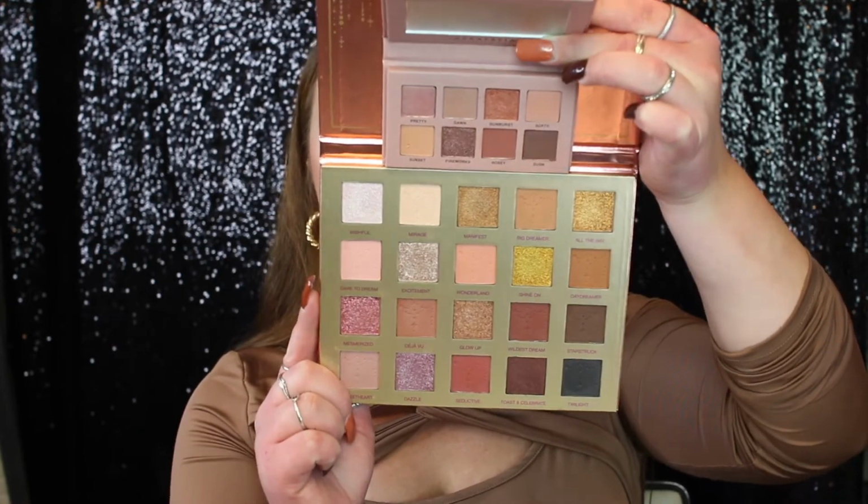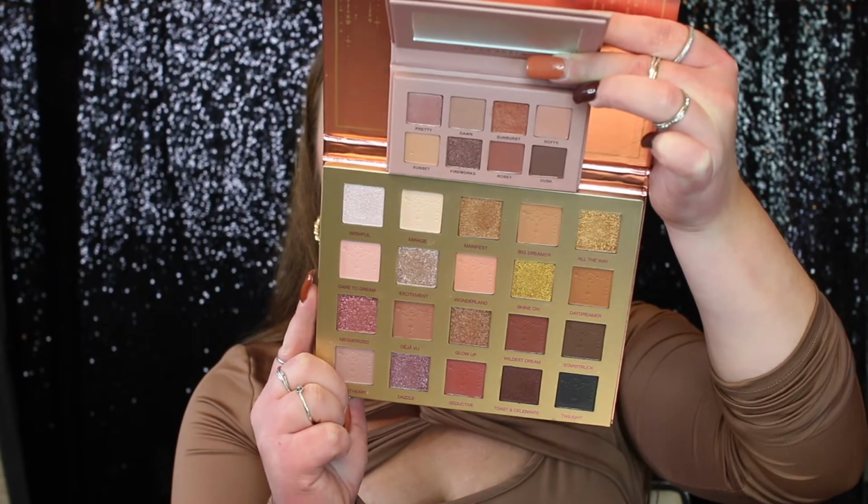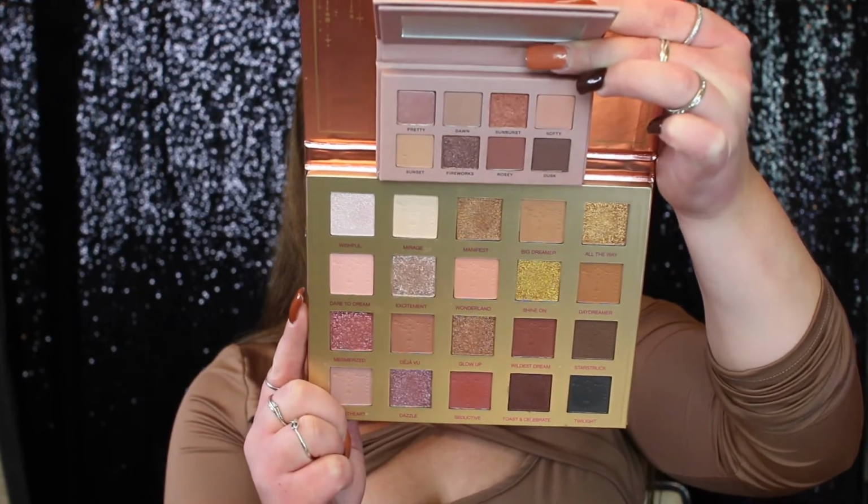And I have already tried out the LA Girl palette, so I can tell you that it is really, really good. Okay, let me try to hold them up side by side, and then maybe I'll do a few swatches to compare. It's going to be kind of hard to compare just because there are so many more shades in the LA Girl palette. So let me go ahead and swatch a few shades that I think are going to be similar, and then I'll come back and show you.